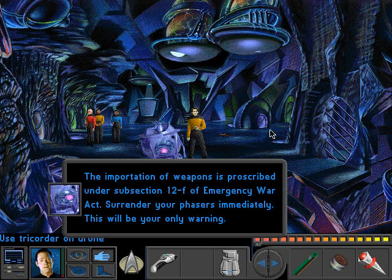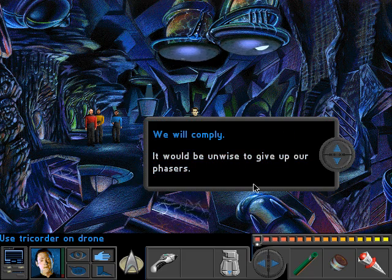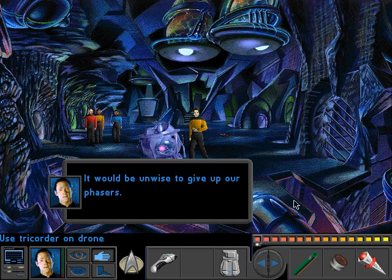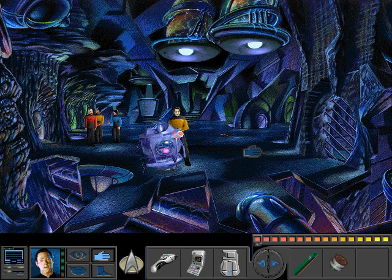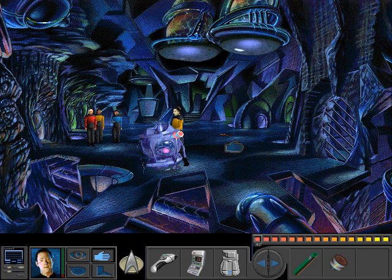Well, we sort of need our phasers. It would be unwise to give up our phasers. And this drone isn't going to be very friendly if we allow him to be operative, so let's turn him off again for the time being.